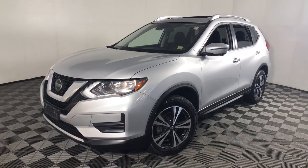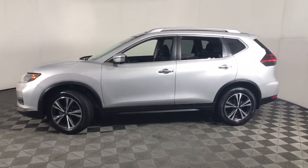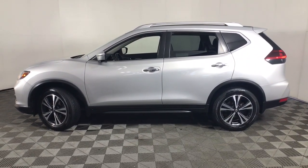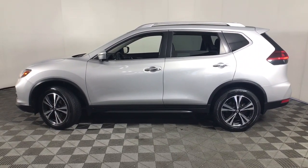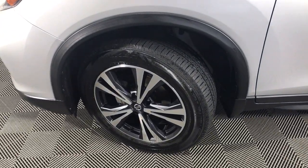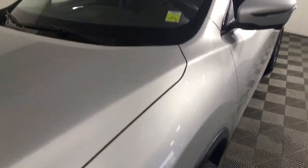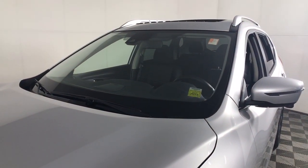Introducing the 2019 Nissan Rogue. This vehicle is an outstanding buy with fewer than 30,000 miles on the odometer. Start planning your family road trips in this comfortable, well-equipped Rogue. This clever crossover offers plenty of space and thoughtful creature comforts to keep your crew relaxed and eager for adventure.